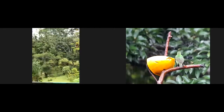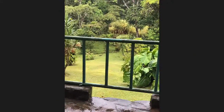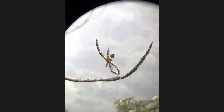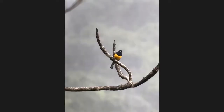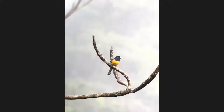Oh, wow, we're lucky right now. We have something good right here. Look, we have a collared trogon. Nice view. It's a great shot right now. We can see the volcano in the background also. Collared trogon, looking at us right now.